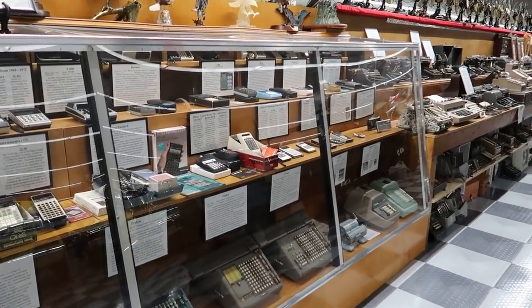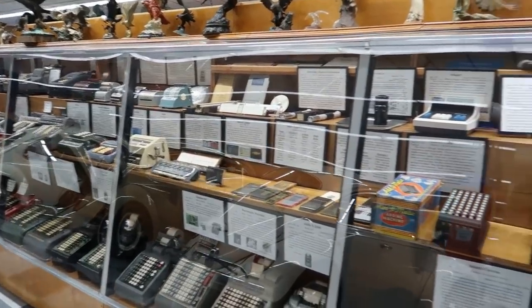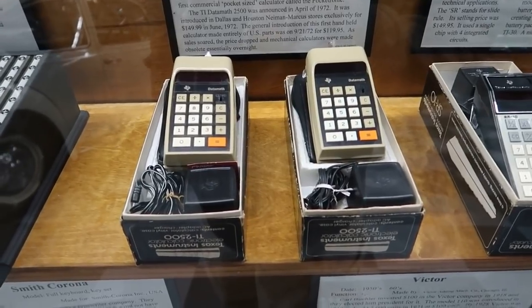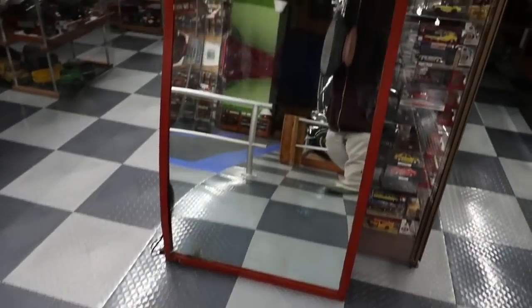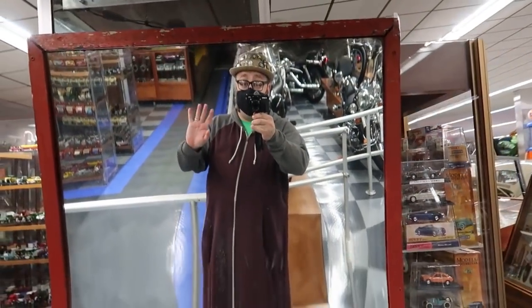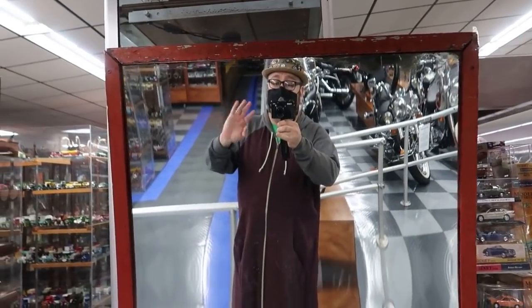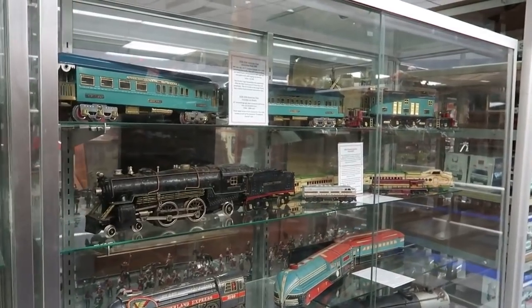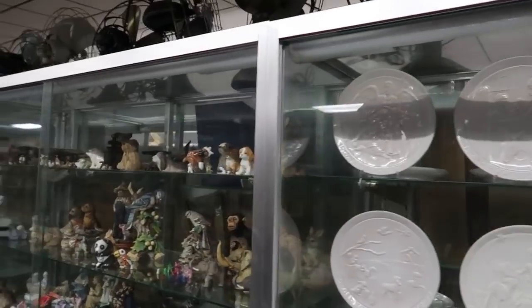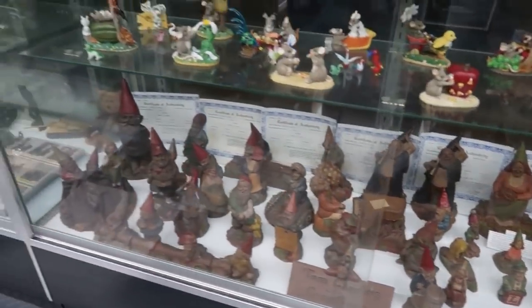This case has a bunch of old typewriters and calculators and adding machines. These old Texas Instrument calculators. And this funhouse mirror. Hello. Yeah, so many random collections. These toy trains, these biblical plates. There's some gnome statues down there.